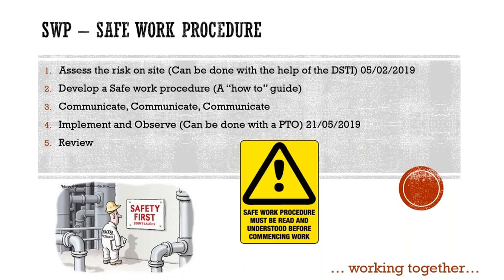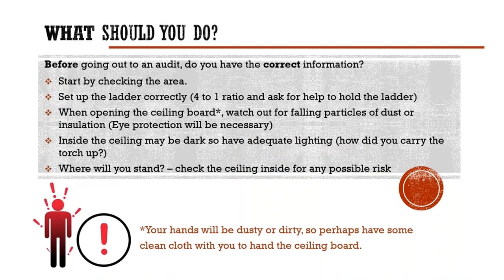Well, what can you do? Before you go out to your audit or your installation during this coming week, or perhaps even today, do you have the correct information? Do you know where it's going to be done? And when you know that, have you checked that area when you've arrived? Have you set up your correct access? Whether it's a ladder, have you abided by the 4:1 ratio? If you are using a ladder that is just an A-frame ladder, are you keeping in mind that you need somebody to hold that ladder for you?